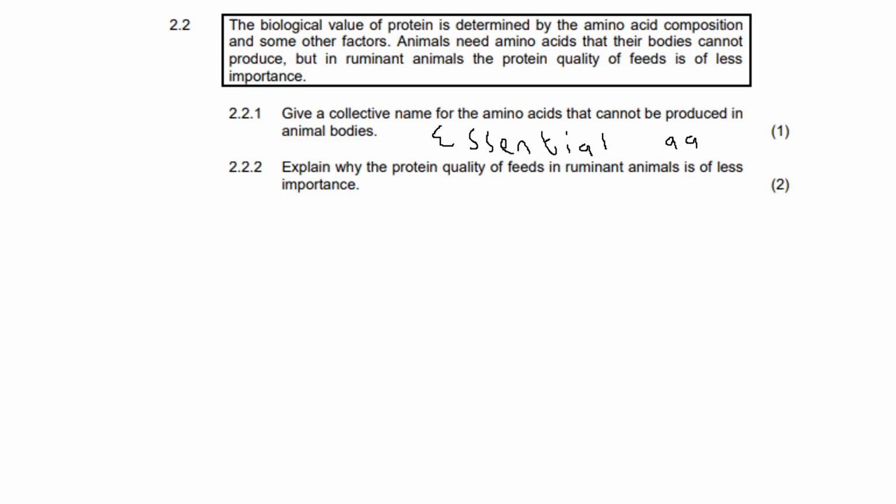Explain why the protein quality of feeds in ruminant animals is of less importance. Okay, we know that microorganisms, I'll just call them MO, that are there in the ruminant can utilize amino acids, or make use of amino acids. So they utilize amino acids, which is AA.